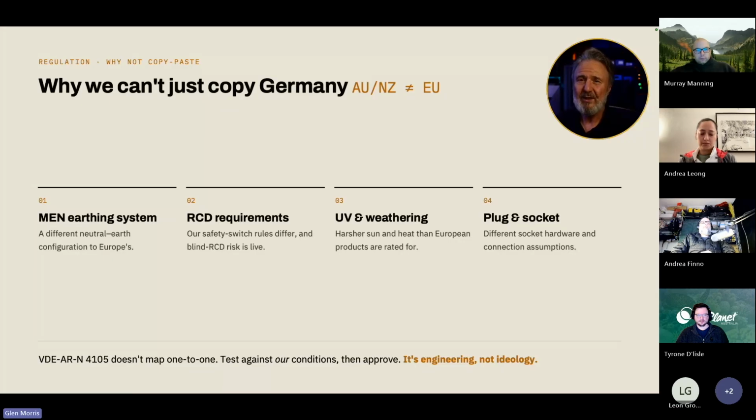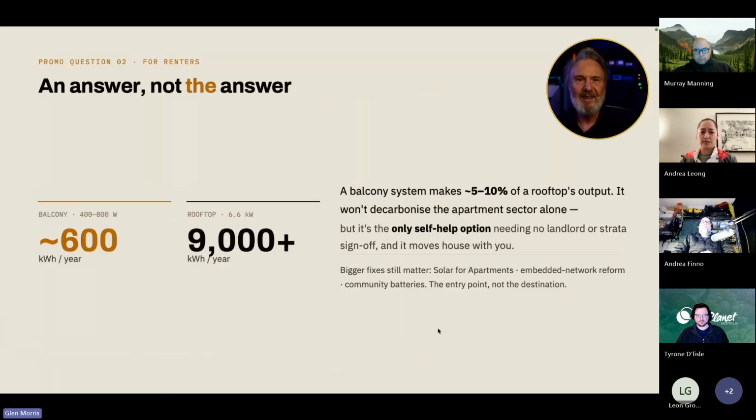You could even argue that Australia is a much sunnier place, and that means that things have to be a bit more stress tested for environment. And also, fundamentally, our plug-in sockets are different. So you'd have to actually have an appropriate connector, which I can't see being a problem because we already buy appliances made for the world and they come with Australian plugs on them.